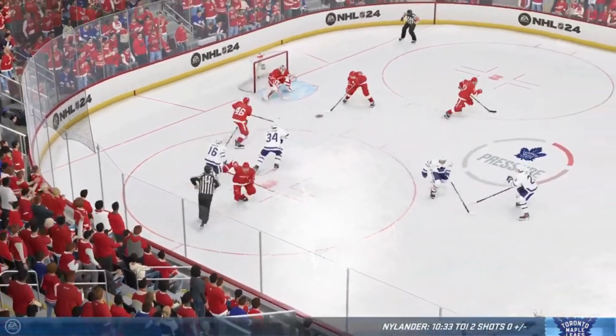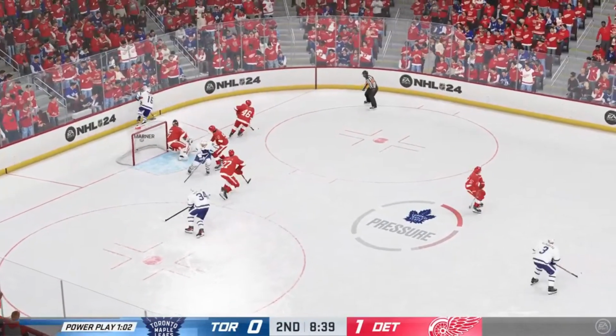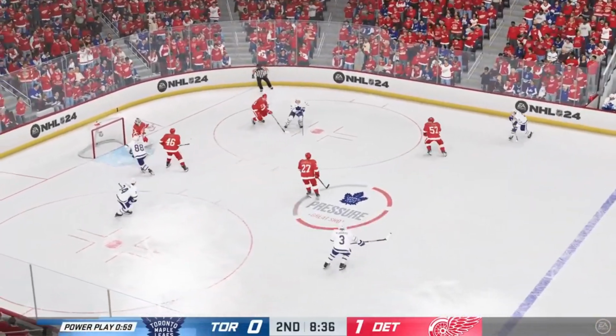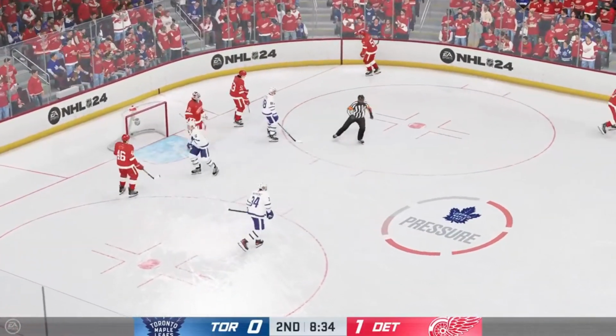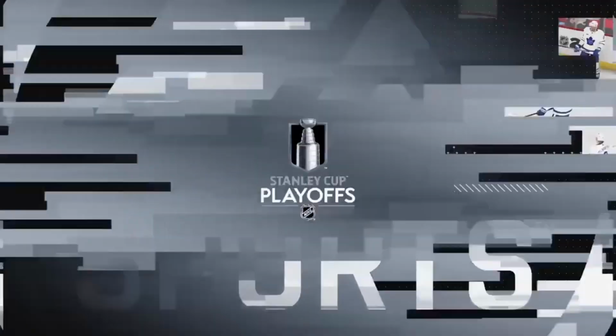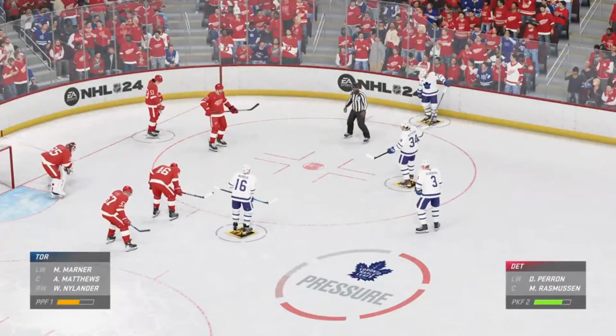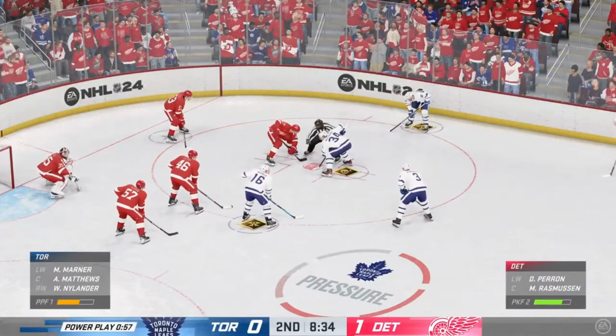The Red Wings win the draw. Here's a shot. And that's blocked in traffic. With the blast. What a snap. He backs off as he puts out the fire. Goaltender covers it up. We get a whistle to slow things down. Matthews is at the faceoff dot and will try to win the draw as we are about to resume this power play.